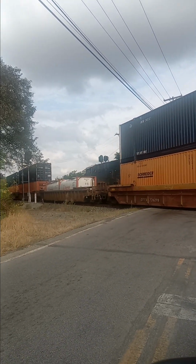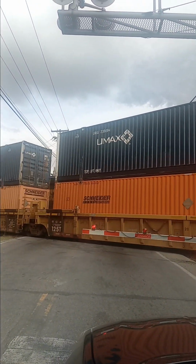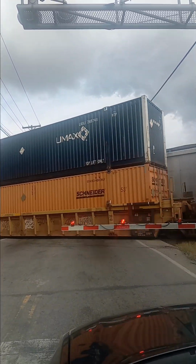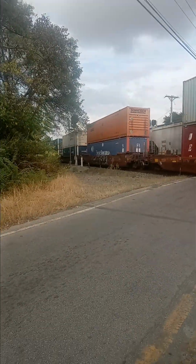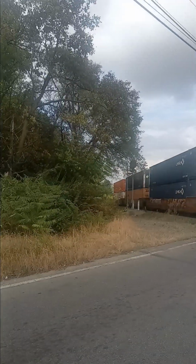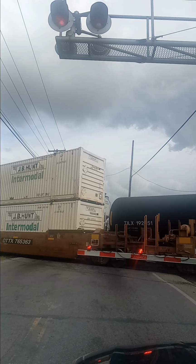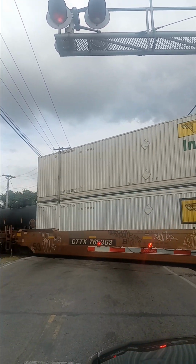4057, SpongeBob SquarePants, second out. Double stack and mixed freight. Yes, sir. Hope you're enjoying your popcorn, folks. Double trouble. We're real fan vibes. Yes, sir.